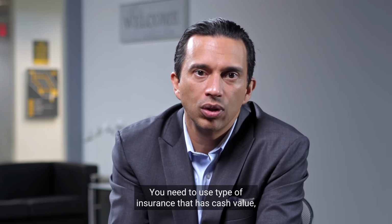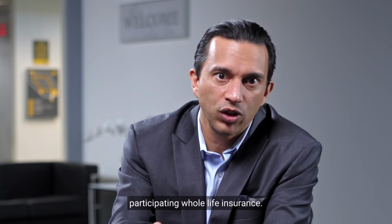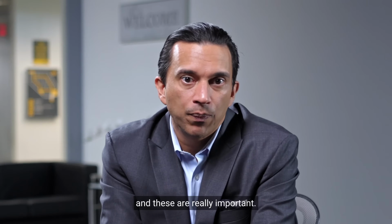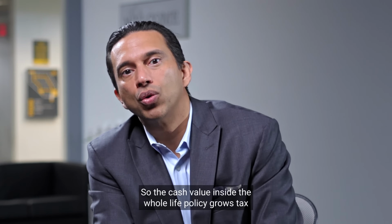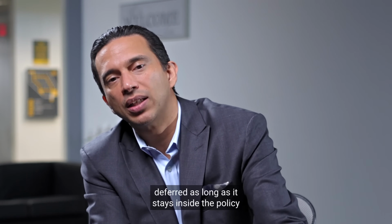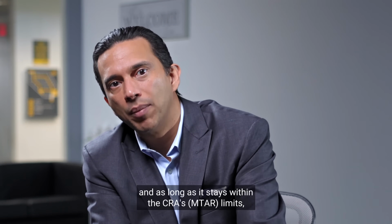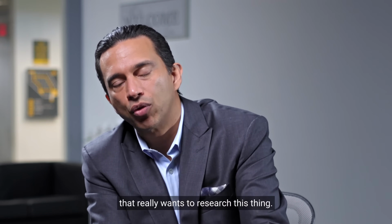You need to use a type of insurance that has cash value. And that's why we choose the participating whole life insurance. So now there are tax benefits, and these are really important. The cash value inside the whole life policy grows tax deferred as long as it stays inside the policy and as long as it stays within the CRA's MTAR limits, which is your maximum taxable actuarial reserve. You can look up MTAR if you're one of those people that really wants to research this.